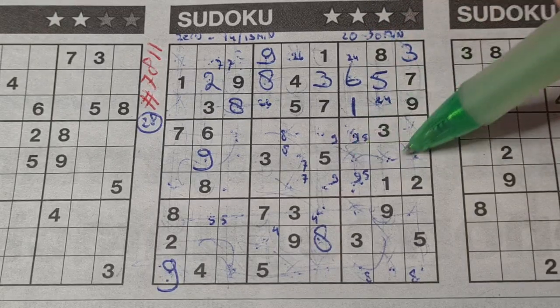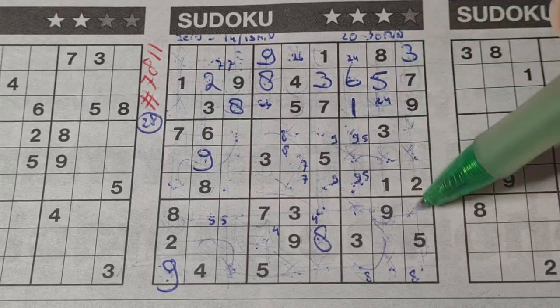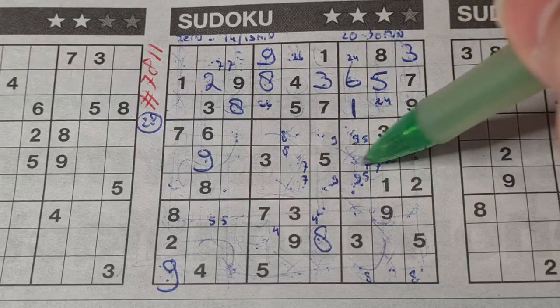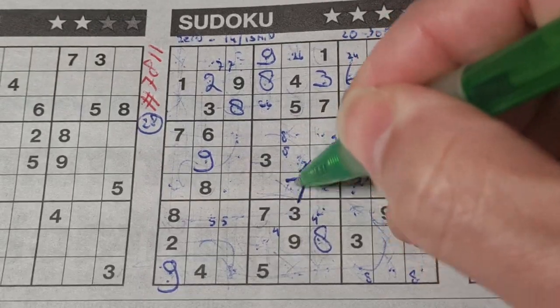So one of the missing numbers in this big square is number 7. We have a 7 in this column, no 7 in these two boxes. So the 7 could be here, could be there. I marked those two boxes earlier with a 7. We have a 7 now in one of those two boxes in this row. So this box can't be 7. That box should be a 7.